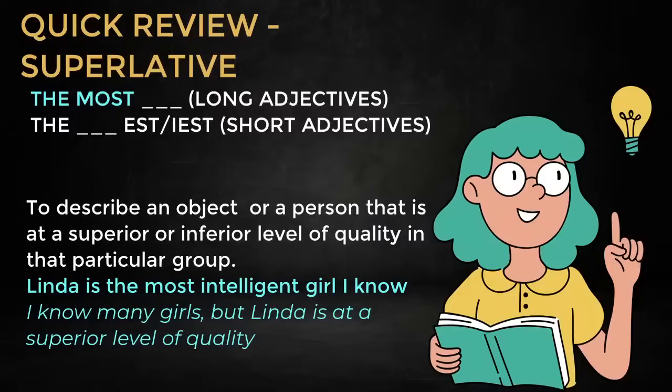Now, quick review, superlative, okay? We are going to use the most. You need the most to describe something. And next to the most, you will have an adjective, a long adjective. And you also have the short version, which is the adjective, but you will change the adjective a little. You will add est or iest to the adjective. It depends on the adjective. In some adjectives, you even double the last consonant, but I have this explained in detail in other videos.